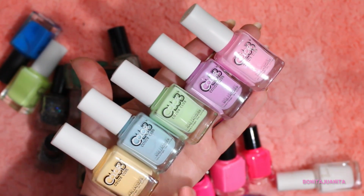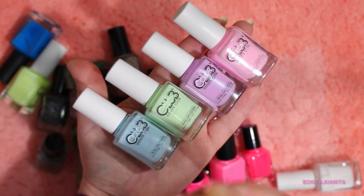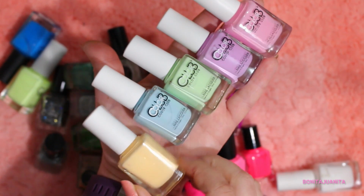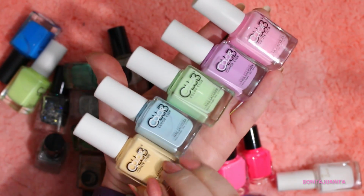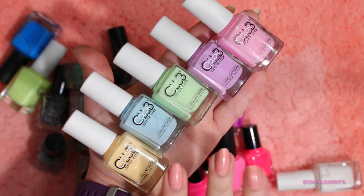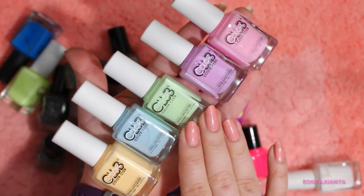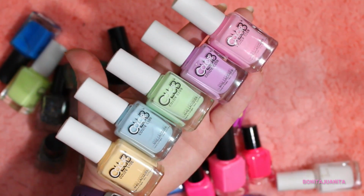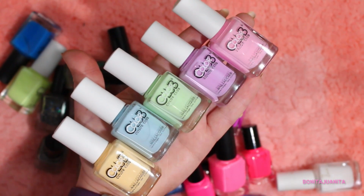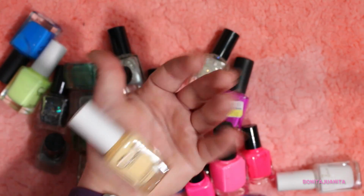So I actually think I am going to hold on to these ones. I might get rid of this one, which is, what's this one? Disco's Not Dead, because it's a little bit yellowy orange and I'm not quite into that, but I am going to be holding on to these just to see, especially since we're going into summer. I want to see how much I actually use these and how their formulas perform, because if I remember correctly, they're not great, but they're not horrible. So I'm going to hold on to these and test them out later in the year, and we'll see how that goes.